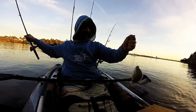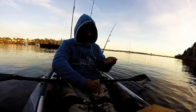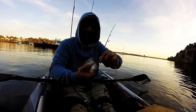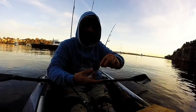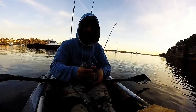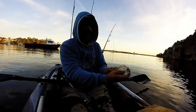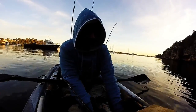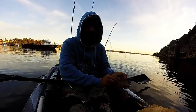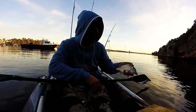Little baby one. Got another one in the nose. Look at that. Pinned him right in the nose. Anyway. Let him go. I might try some lures now actually. Go and troll some lures. See how I go with that.